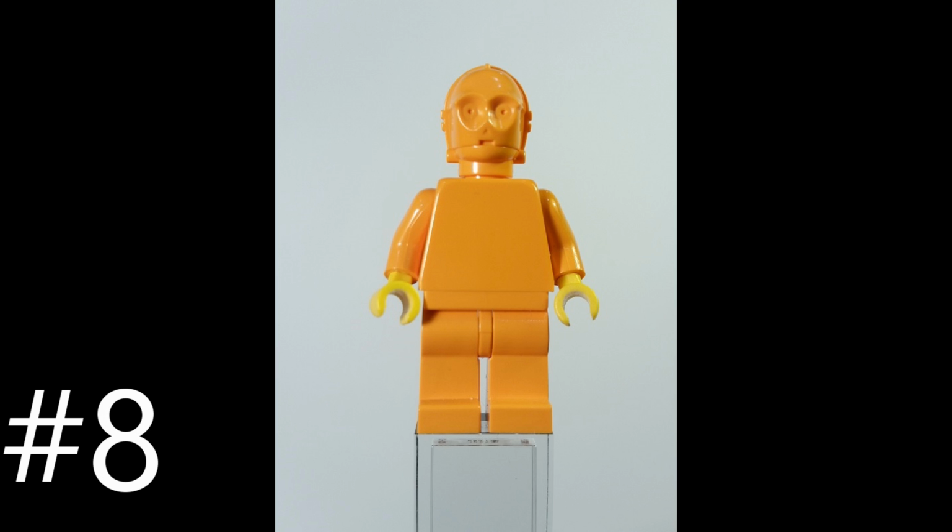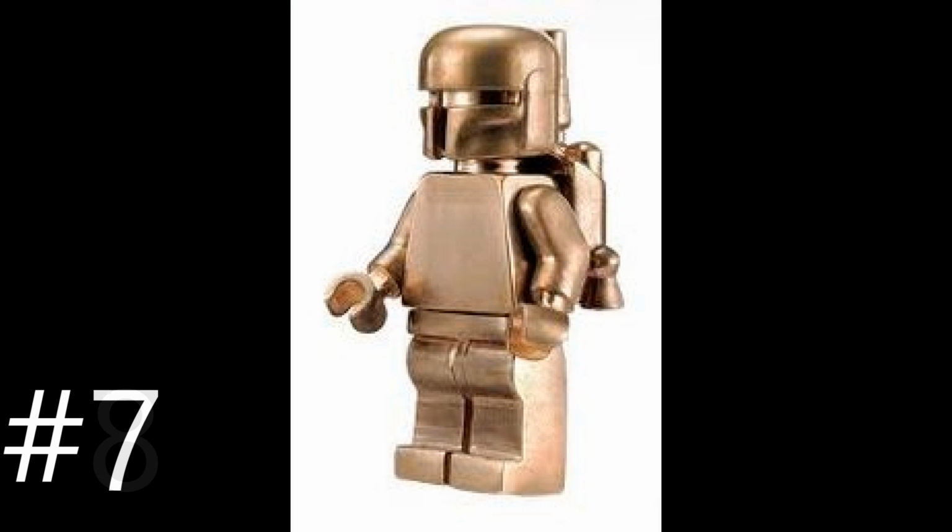And at our number 8 spot, we have another really wacky figure. This is another prototype test run version of a figure that's already been released. So as you guys can see here, this is a test run version of C-3PO. So he's completely molded in orange plastic here. This figure was only released in 1999 when LEGO Star Wars first began. So this minifigure is already extremely old and extremely hard to find. And right now you can buy it for $3,240.